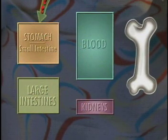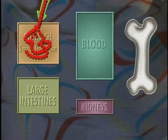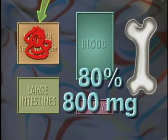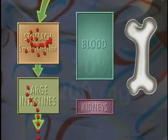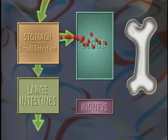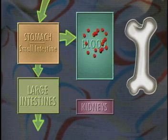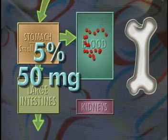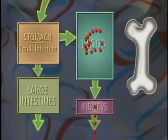The milk enters the stomach and is broken down in the stomach and small intestine by chemical processes. Approximately 80% of the calcium, or 800 milligrams, leaves the body as solid waste. The remaining 20%, or 200 milligrams of calcium, enters your bloodstream. The calcium will help many of your body functions and, importantly, will prevent calcium from being taken out of bones. This is what happens when you don't get enough calcium. About 5%, or 50 milligrams of the remaining calcium, enters your kidneys and is released as liquid waste.